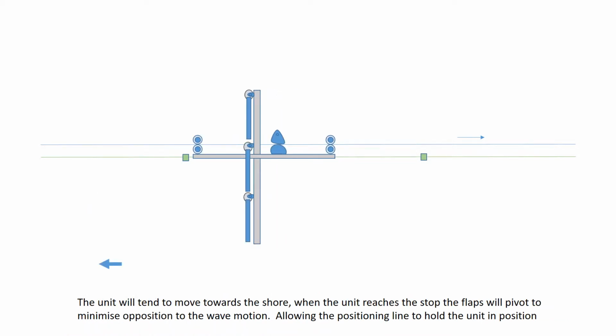The unit will tend to move towards the shore. When the unit reaches the stop, the flaps will pivot to minimize opposition to wave motion, allowing the positioning line to hold the unit in position.